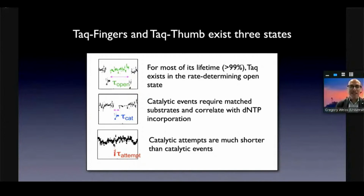Oh, and by the way, I need to tell you that the only way we could see these types of events is that we have very, very high time resolution. The time resolution for this experiment is roughly on the order of 1 microsecond. This is much faster than fluorescence experiments, for example. Without that, there's no way we would see this stuff.